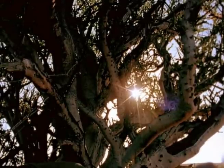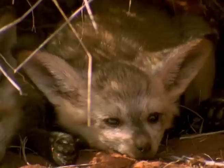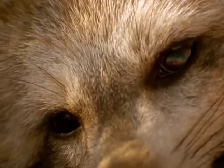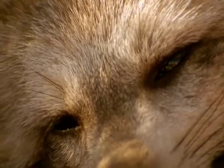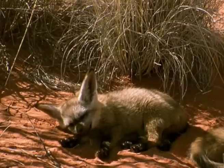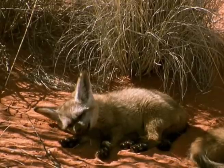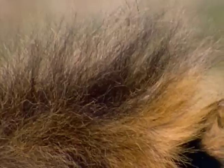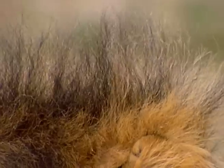Nine a.m. It's still pleasant enough to take a nap in the shade of sparse vegetation. In a few hours, it will be much too hot. In the past, a deep sleep outside the den could have ended fatally.